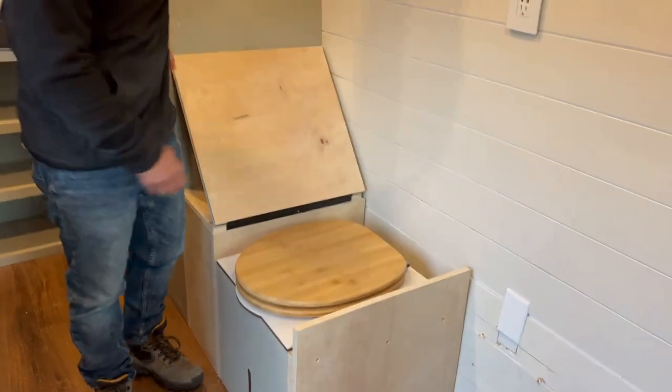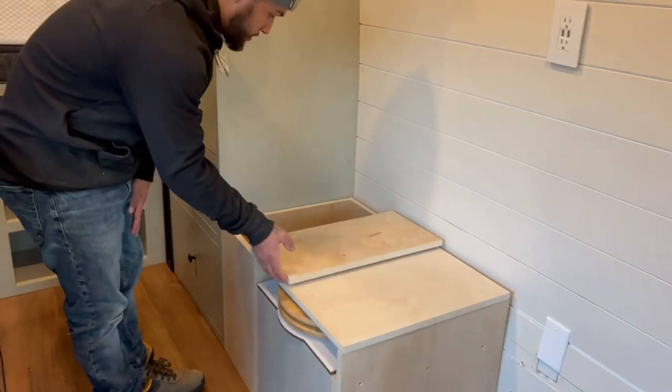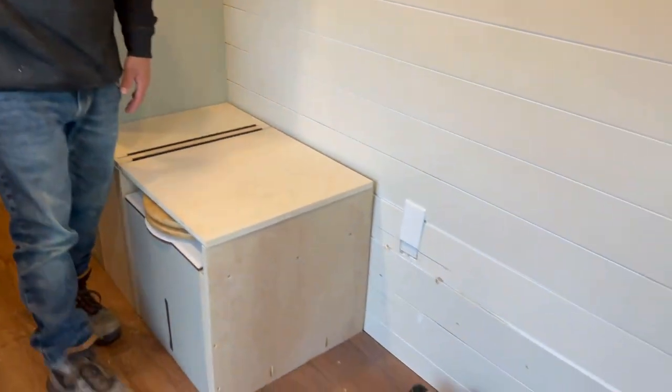And then it's not screwed into the floor yet, by the way. And then right here, this part will open so you can put toilet paper and things like that inside of it. And then tomorrow we're gonna build the rest of the bench that we'll pull out.